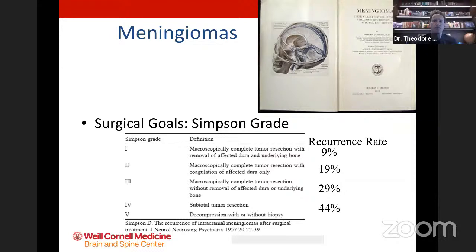So meningiomas have been around for a long time, and we have tended to use this grading system in terms of the goals of our surgeries.